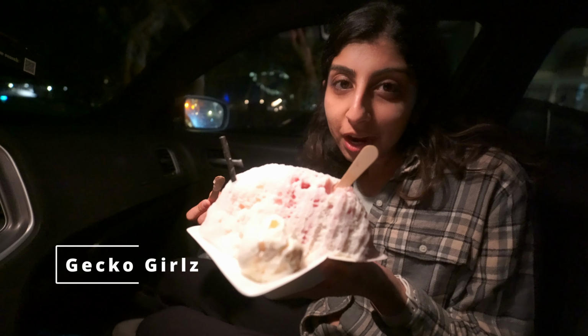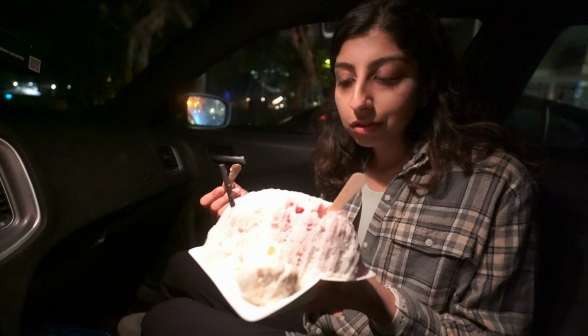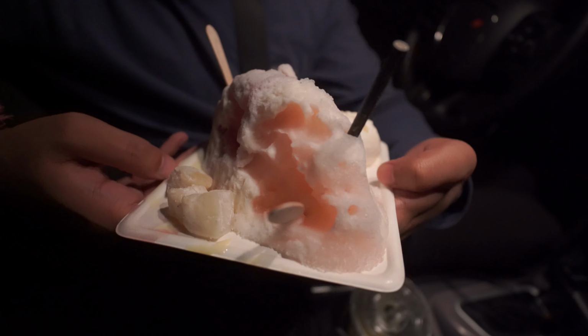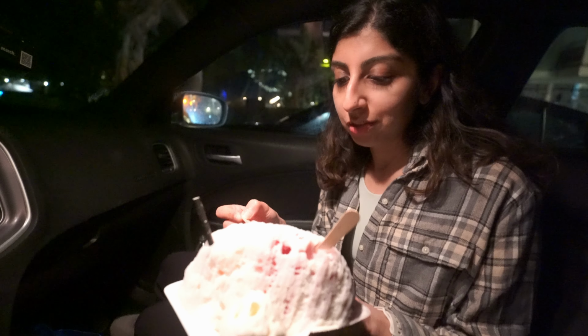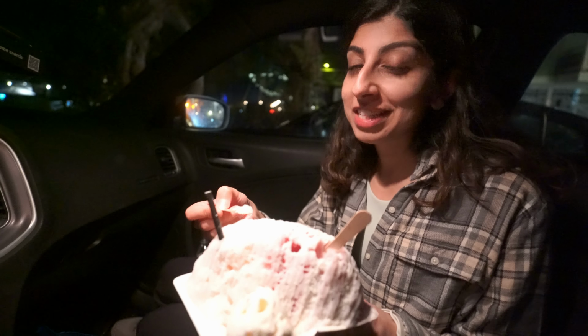So you can't come to Hawaii without having some shave ice, so we came to a popular place here called Gecko Girlz. We got the cherry blossom one, which has some macadamia nut ice cream as well, cherry syrup, strawberry syrup, and some mochi with it. So let's give it a taste. I haven't had shave ice in so long. It's actually really good. You should try it too.